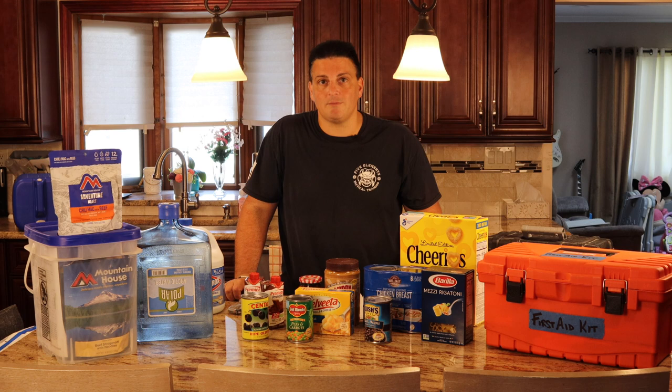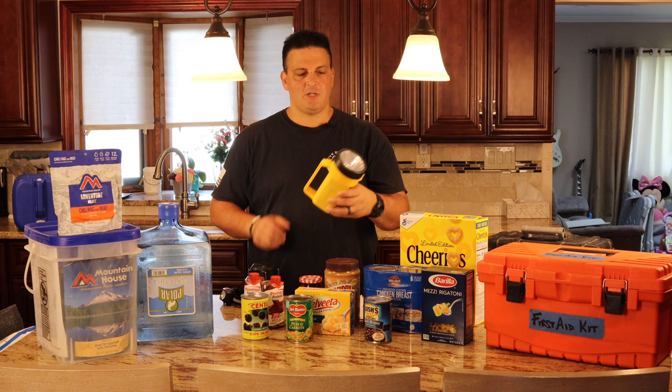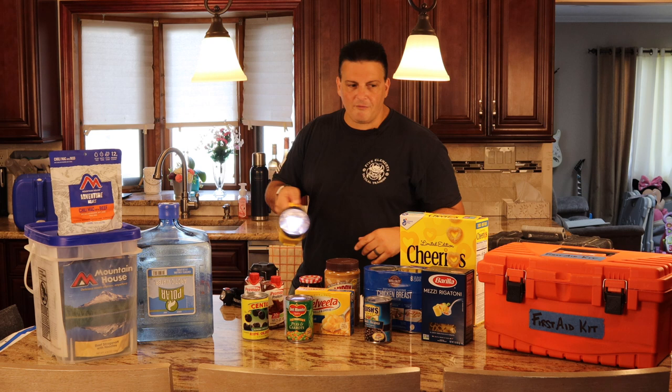So I have a few different types of flashlights here. And the first one is your typical. These are like $5 at Home Depot. And I always have this next to the breaker box downstairs. We have one in the kitchen. I have them all over the house because they're quick and easy. They're a bright color that even in the dark you'll be able to spot. Turn it on and it's bright enough and you can see your way around.